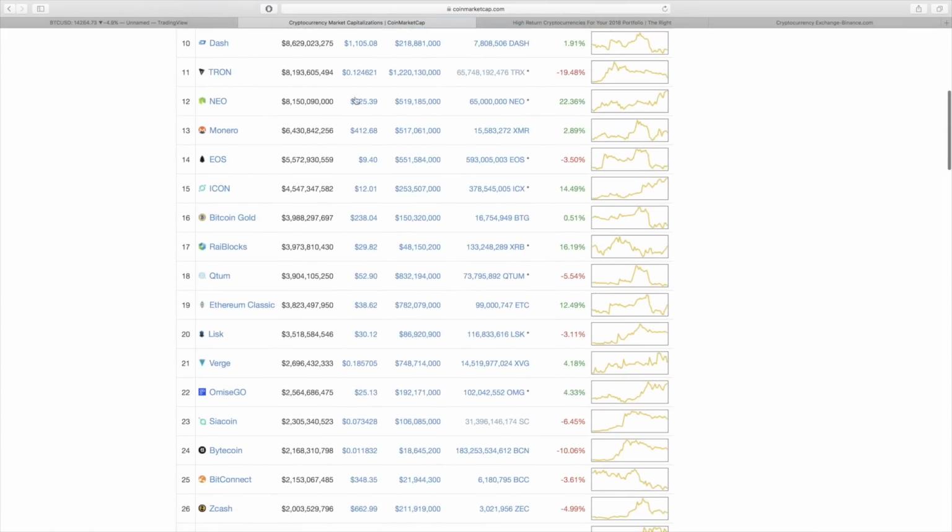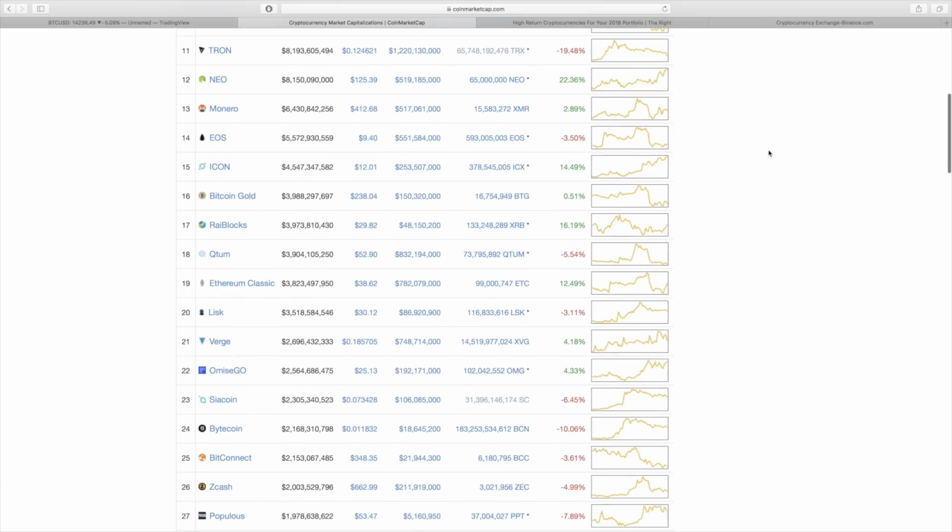Otherwise, Neo, this is one that's been acting very strong as well. Pretty similar to Ethereum, was able to break above $100. Now it looks like it's even above $125. Getting close to that $10 million market cap, up 22%. Very strong move here for Neo.